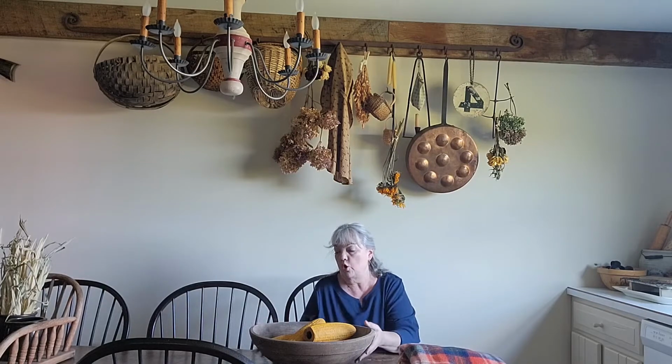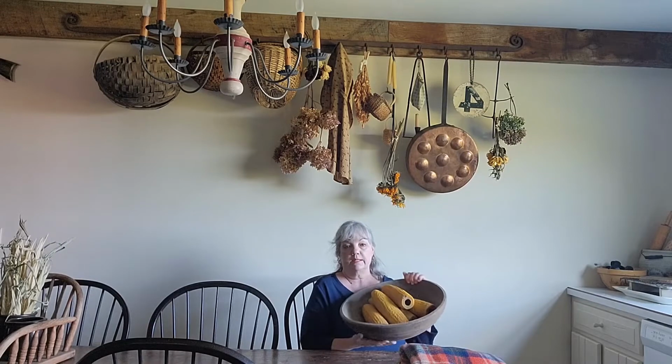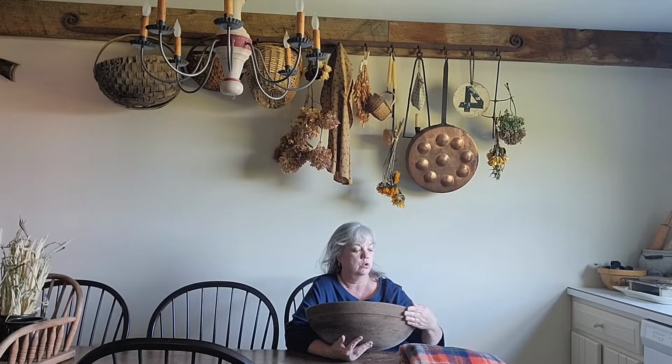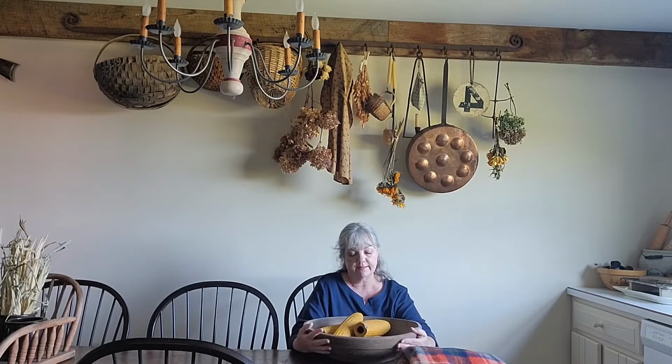And I found this bowl in Smithsburg at Time Works. It's a really nice perimeter bowl, wooden bowl. It has a really nice lip on it the whole way around. It's just a nice firm piece. I got it for a pretty good price.